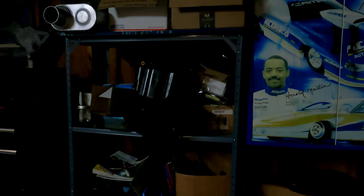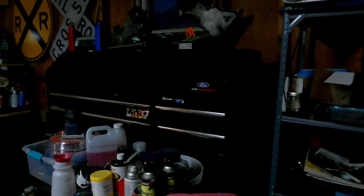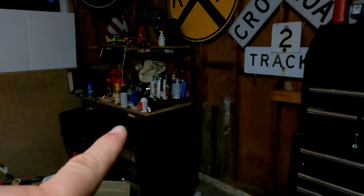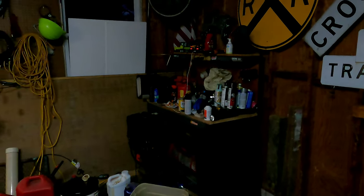This shelf right here is dilapidated. It's about to fall apart. It is slam-packed full of parts. Most of this stuff is going to get thrown out in the trash or sold at the swap meet. I have my regular toolbox, and I have my detailing cart. That workbench over there is about useless. It's on its last limb. I really need to do some garage makeover here. So this is going to be the start of it.